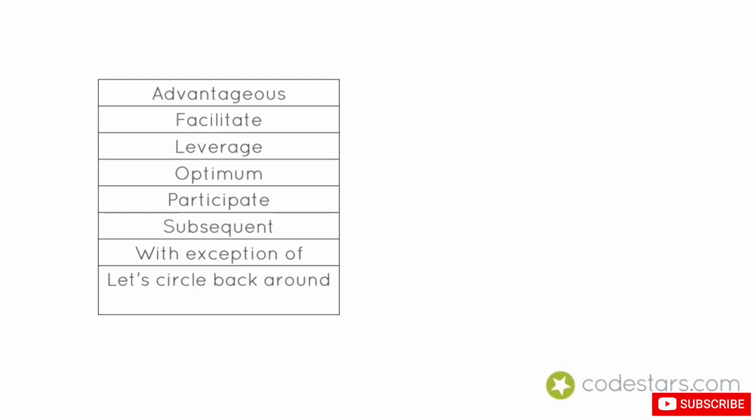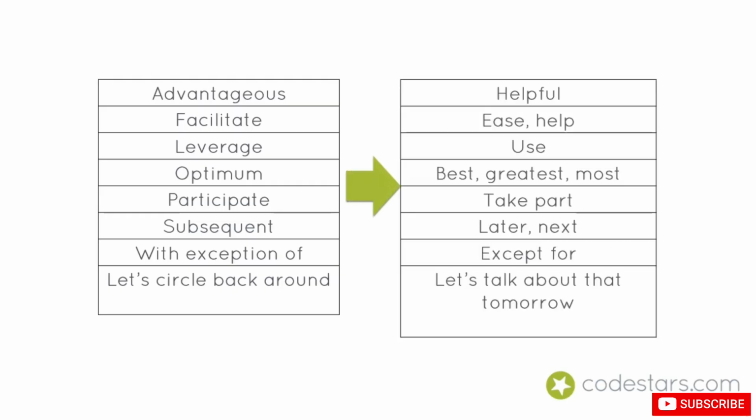All done? Here are some of my alternatives. So instead of facilitate, you could have ease or help. Instead of leverage, you could have use. Instead of optimum, you could have best, greatest, or most. Participate, take part. Instead of subsequent, why would you not use later or next? Much easier. And instead of with exception of, except for. The last one is a bit of a wild card.